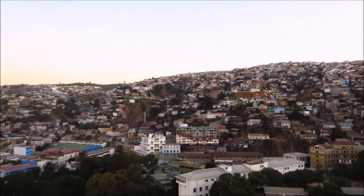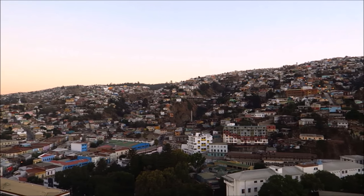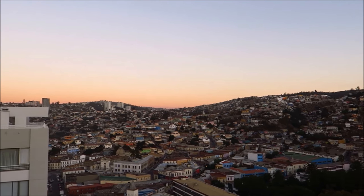And the views are so cool. We have to show you the views from our balcony. Look at that. You get to see the hills, the colorful hills. Bye, Valparaiso.